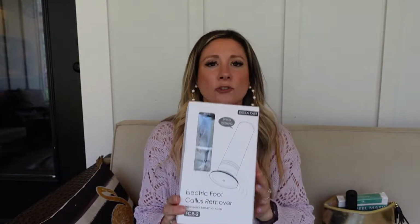Professional grade electric foot callus remover, and this thing is legit. Sounds like I have a real issue, which I do. This like tube, and then these heads, and they're all the same grate, which is serious grate. It will burn if you hit like too much. If you like stay in one position for too long, it will definitely be like, ow.